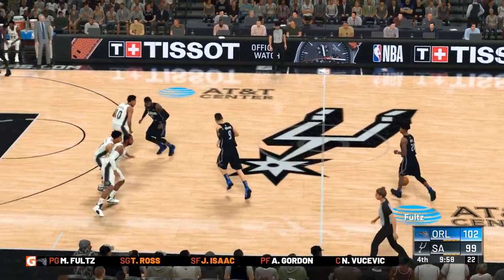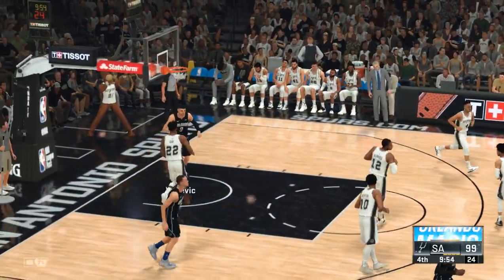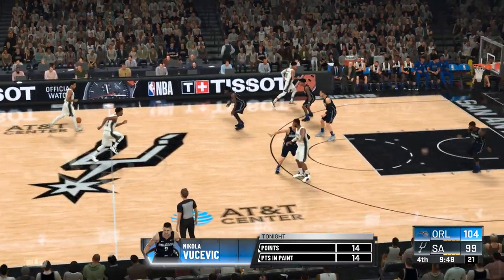Jonathan Isaac, he's checked in for the Magic. Doubled by Murray. Here's Vucevic. And slam dunk by Vucevic. All the reach you need to throw it down there. Vucevic making it look easy.